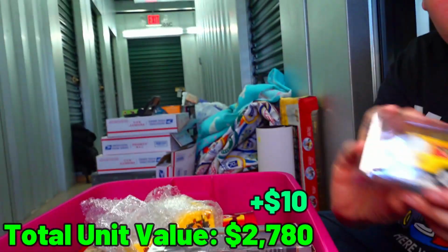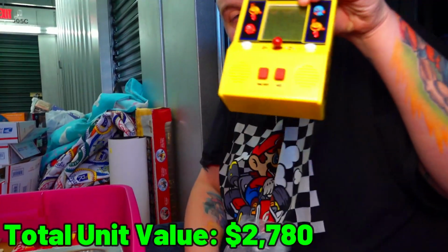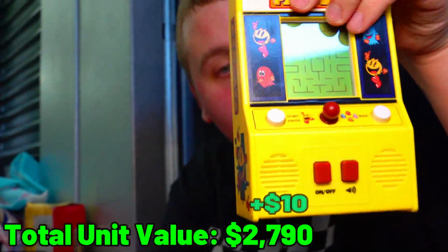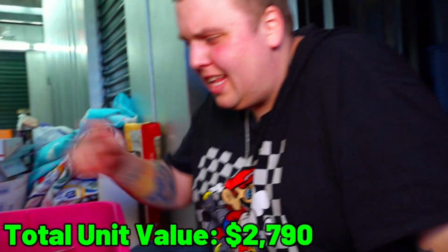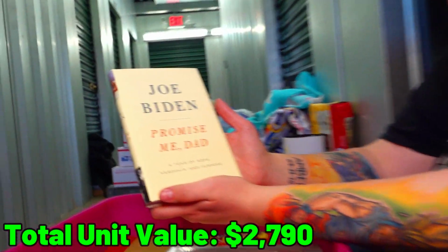That's sick. What is this? Oh, this is a miniature Pac-Man arcade machine. Look at that. That is super cool. I like it. I like it. What's this? Come here, book. Joe Biden, Promise Me, Dad.